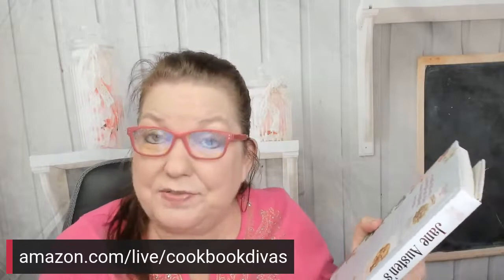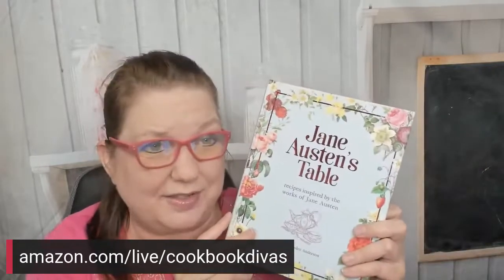Adapted and reimagined for the modern day, that's helpful, including recipes such as Netherfield white soup, Box Hill picnic pies, General Tilney's hot chocolate, and summer berry delish. This beautiful collection of over 70 recipes provides an irresistibly charming experience of Austen's work like no other.